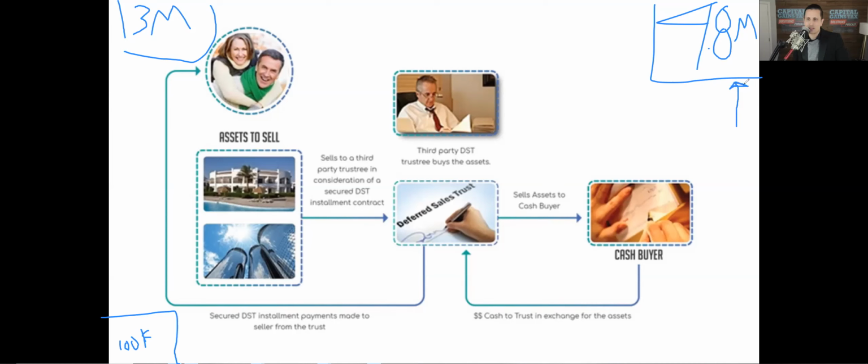So I sit down with him and say, let me walk you through this. You have this $13 million here. If Kraken or a cash buyer were to come and pay you that $13 million, Whitney, what happens if they take $13 million directly? That would be taxable, and they'd owe this 4.8. So we don't want them to hit that directly.